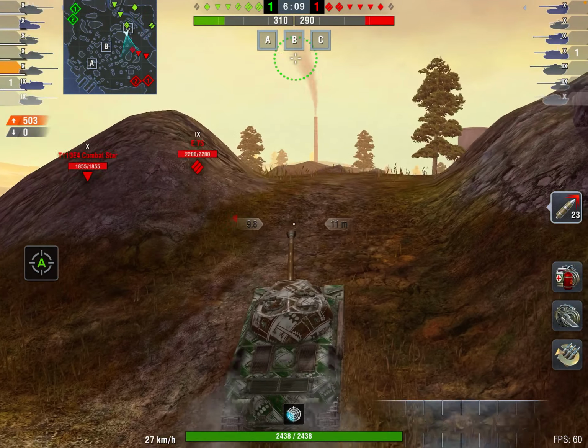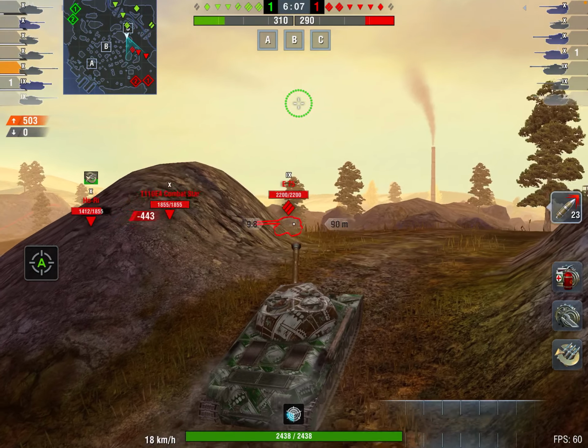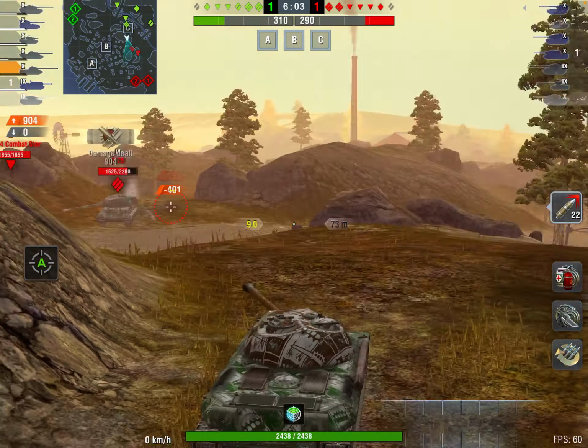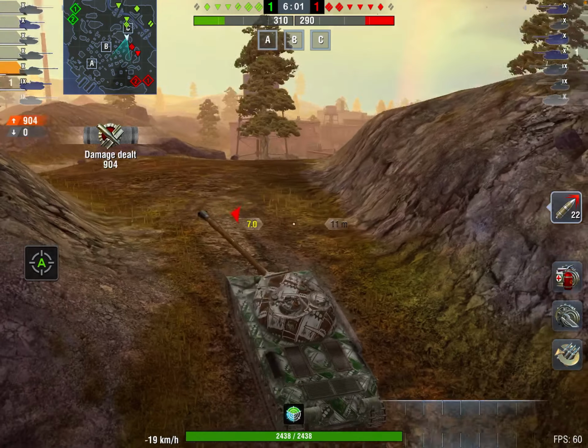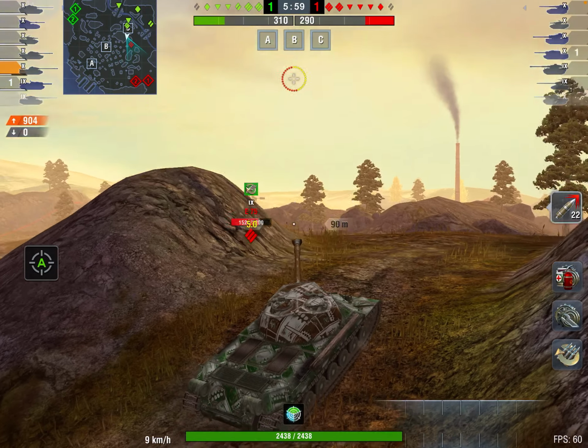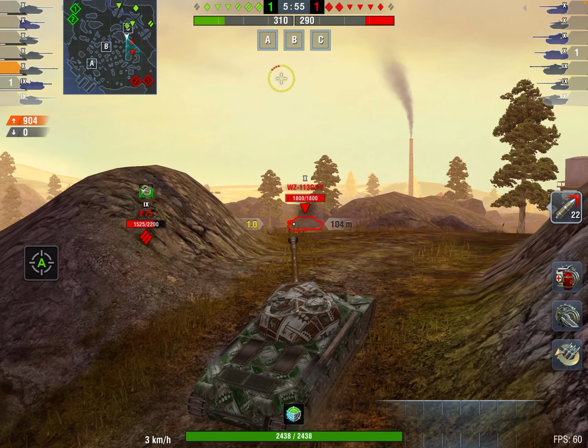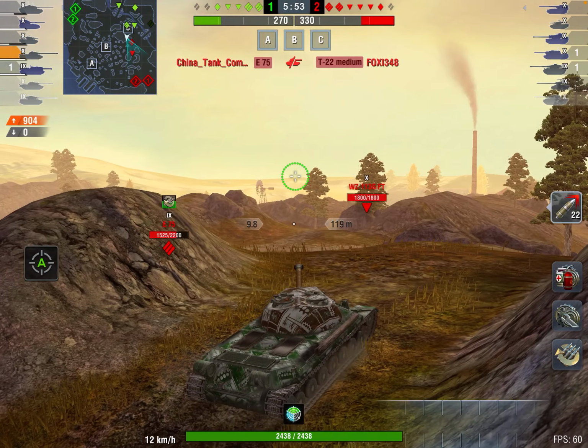Their medium tank goes out already, and ours goes out already as well, so already 2 medium tanks down. We're going to get up here, get a shot off on that E75. And you can see where that mobility comes in pretty clutch. We can drive up this hill, get a snap off, and then drive back without getting shot, which is very nice.